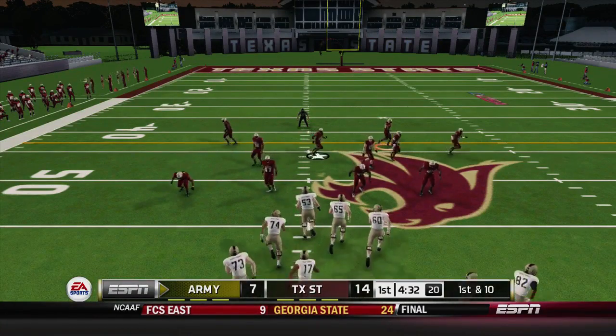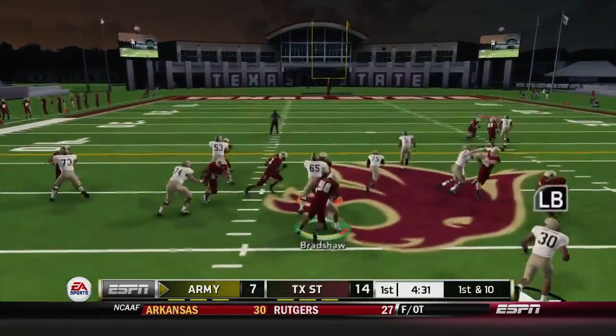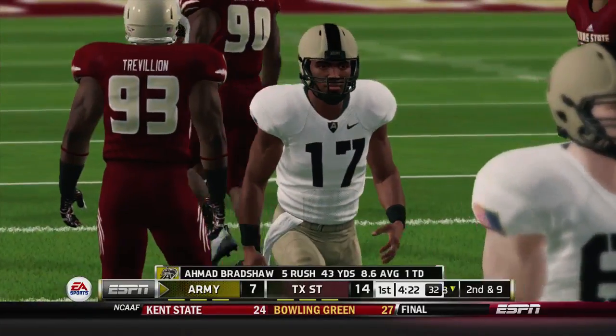From their own 47-yard line. First down. He's taken down right around the 48-yard line. Bradshaw only gets about a yard there on the option keeper.